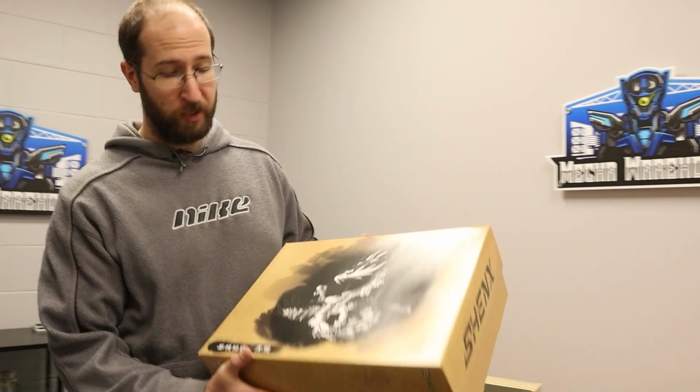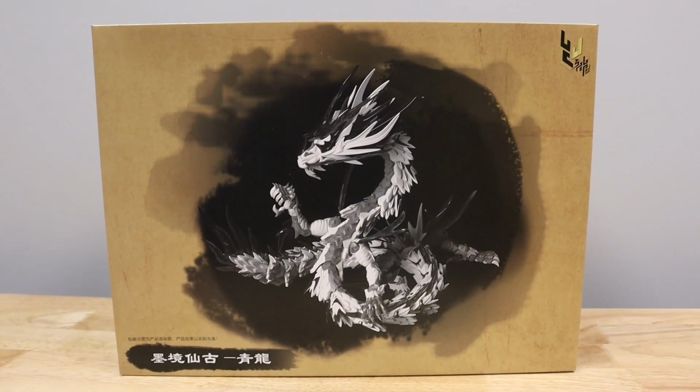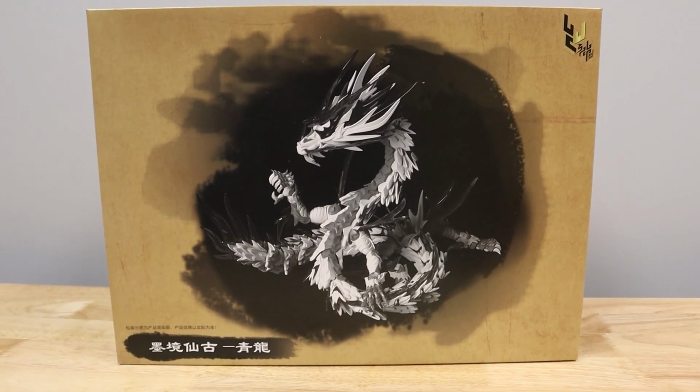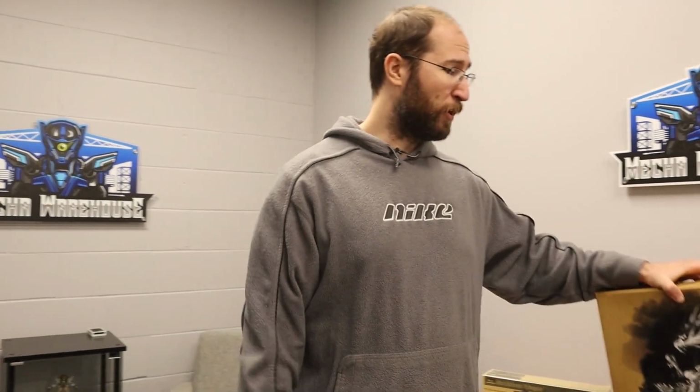Another good option would be anything third party or from another manufacturer other than Bandai or any of the other major manufacturers. This is the Ink Dragon from, I think it's Shenjing Technology. It's a pretty cool looking build, pretty complicated, from what I understand, with a lot of parts to it. And there's plenty of other options out there. Trying to look for that thing that is less common and less well known might be a great option for a gift for the person that might seem to have everything already.